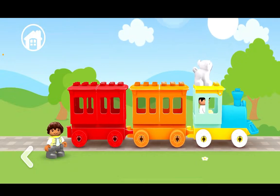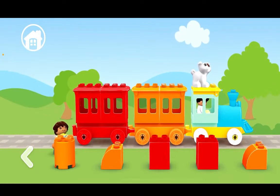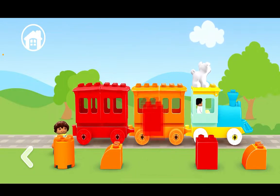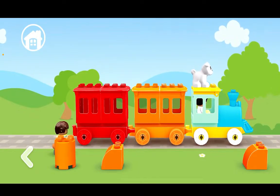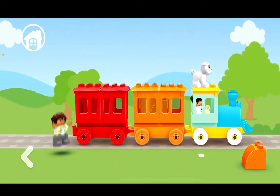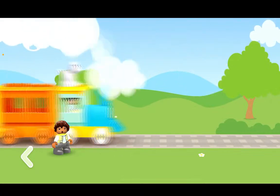Oh, it's two wagons, one red and one orange. Let's find the red cubes. This one and this one. And we need to find the orange cubes. One, two, and three. Let's go to see the next one.